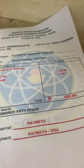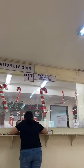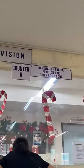So, hello guys. Nakapunta lang dito sa PRC main branch kasi just to have my PRC renewal. Okay? These are my requirements, guys. My old ID, my application form, at saka yung payment ko. Dito ako nag-submit ng aking requirements sa counter 6 at waiting akong tawagin ang aking name for the next step and process.